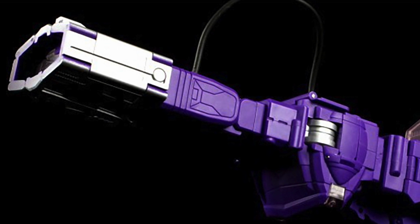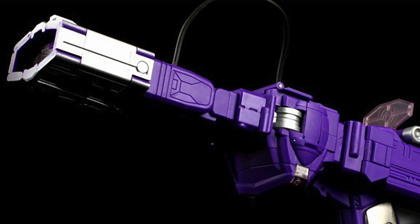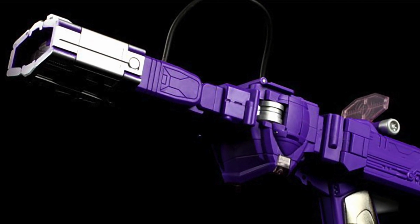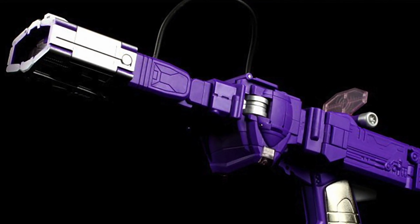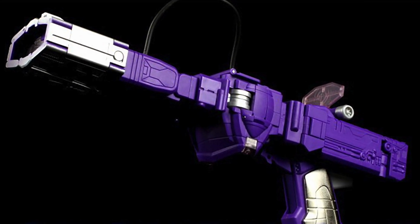In fact, Quake Wave was so important to the unofficial scene that he proved to be the gateway drug for many collectors who had previously insisted on official toys only for their shelves, in how it brought to life an iconic character that had yet to be touched otherwise.